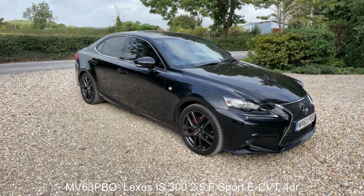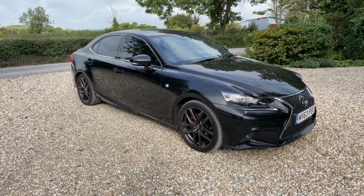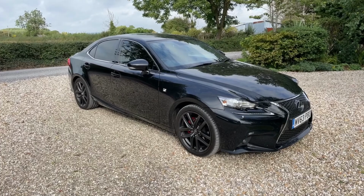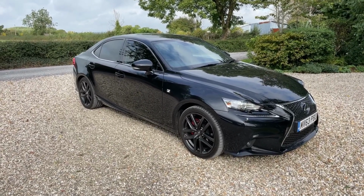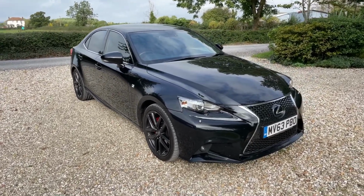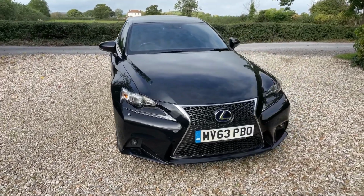Right then, this is a quick walk around video for an absolutely stunning looking car. This is a Lexus IS300 hybrid and it's the F Sport model. Finished in black with a black half leather interior, sat nav, rear camera. Benefits from a full Lexus service history. The car's completed, I think it's 97,000 miles, but I'll check the exact mileage when we get inside.